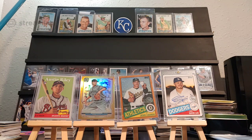Some cards that seem to be a dime a dozen are the Ronald Acuna rookie debut cards and the Juan Soto rookie debut. I've been accumulating a lot of those at a dollar a piece almost, and that doesn't even compare to the flagship versions of the same cards.